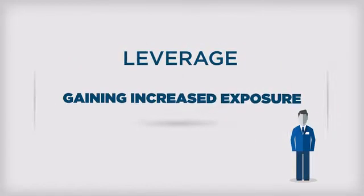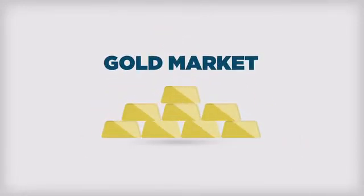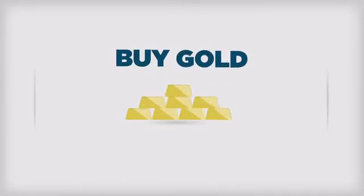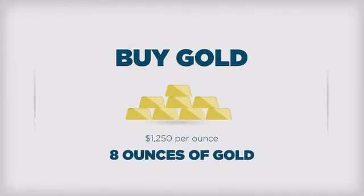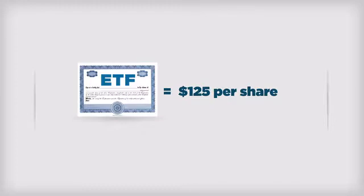Another benefit of leverage is gaining increased exposure. For example, let's say you have $10,000 with which you'd like to express your opinion in the gold market. How can you maximize your $10,000? One option, buy physical gold at $1,250 per ounce. That's 8 ounces. Option 2, purchase shares of a GLD ETF. With a current price of $125 on GLD, we are able to purchase 160 shares.